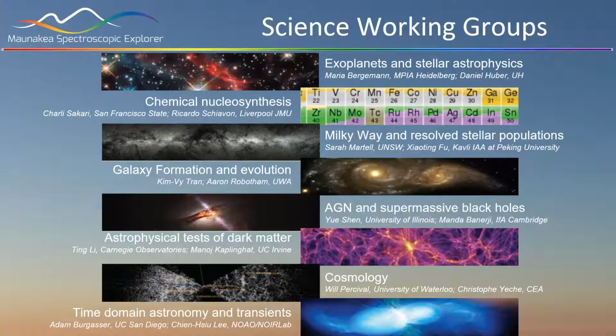So everything from nearby stars and planets to high resolution observations of those same stars, studying the chemical abundances of the stellar atmospheres. We can do that in the near field, we can do that in the midfield, and we can go out into the high redshift universe and study galaxy formation and evolution and AGNs at the centers of those galaxies. We'll also be able to study more astrophysical subjects such as tests of dark matter and cosmology. Our cosmology case is particularly notable, I think. And especially because we are a completely dedicated survey facility, we will be able to do a lot of projects that are related to time domain astronomy.